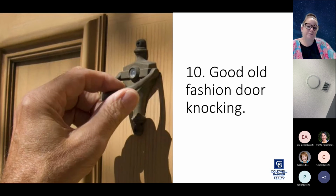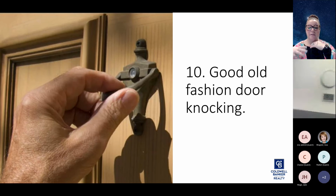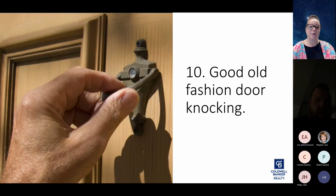Number 10, good old fashioned door knocking. So this is my favorite. And this goes back to the days where I used to help my dad prospect, and he would pull me in a little red wagon and we would go knock on doors. He used to have these magnetic paper pads that had his picture in black and white and Coldwell Banker. And we would pass those out. I would knock on the door and hand the potential seller the packet, and my dad would say hi. He would stand off in the distance. And of course, they would comment how cute I was. And that would just be a really great segue for him to say, are you looking to buy or sell your home, or do you have anyone that you know that's interested in selling their home? I'm your friendly local realtor. And it was a really great way to break the ice.